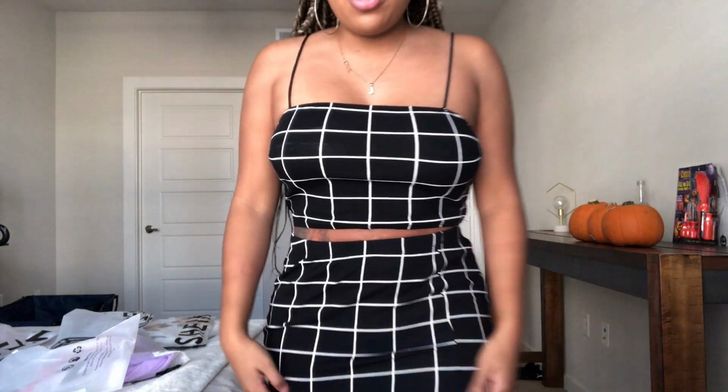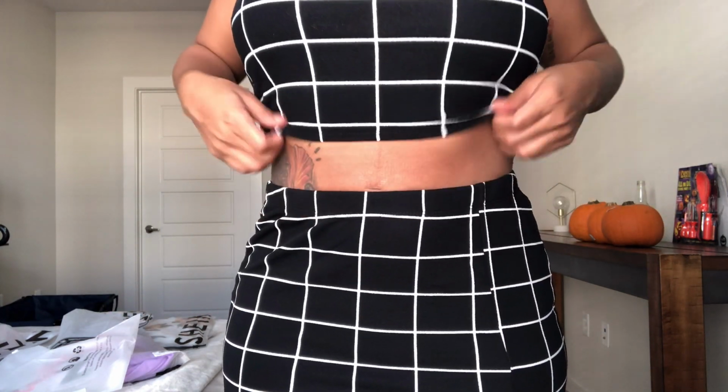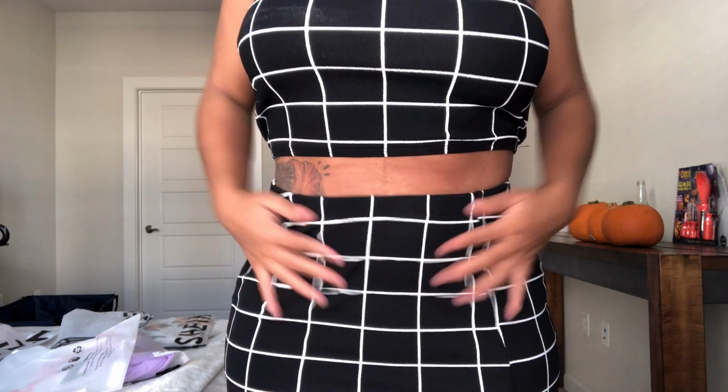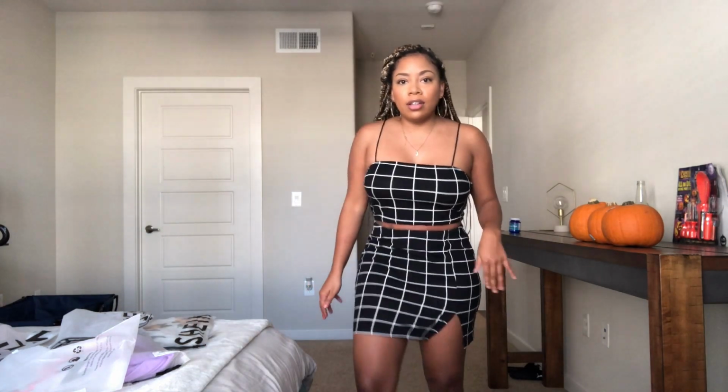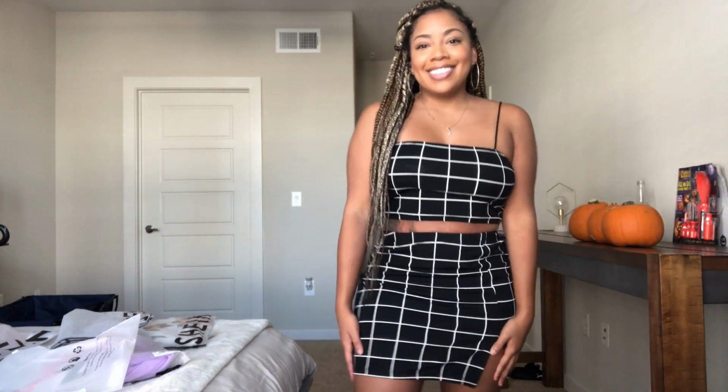Okay, so next we have this awesome little two-piece. Again, same issue as the last one, this little area is a little loose for me. You can get away with it. It has this cute little slit. Not my favorite, but I don't hate it.